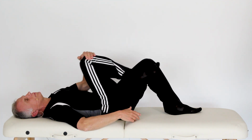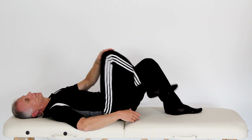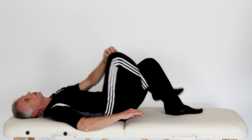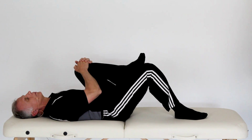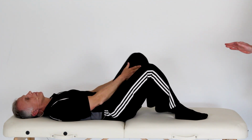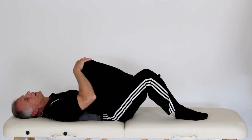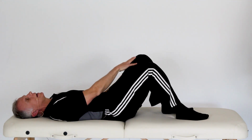So is the idea here, Brad, that if it's the piriformis, it's going to help, and if it's not the piriformis, it's not going to help? Right. We're eliminating one more potential source for that sciatica. So this is kind of a test stretch. And if this stretch makes it worse, you're not going to do it. If it makes it better, you're going to go ahead and proceed and continue to do it. Exactly. Do it just like I'm doing, 5 to 10 repetitions on a side.